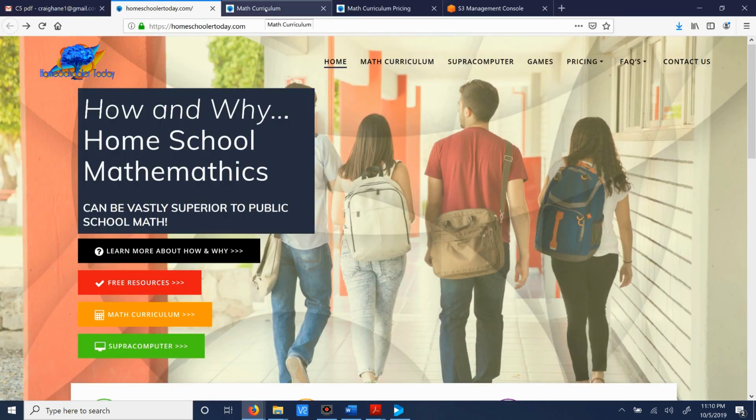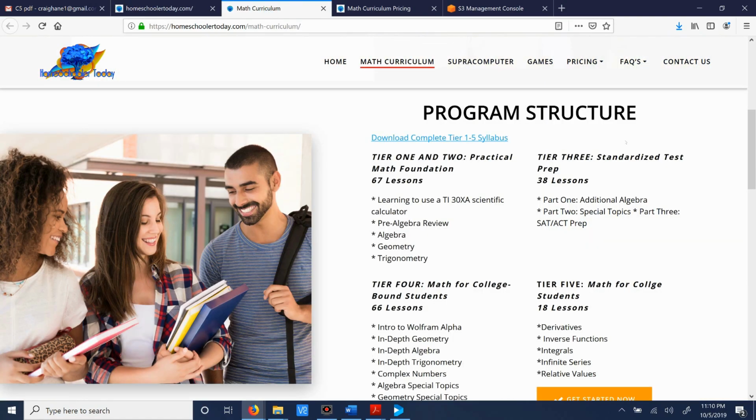Now, in order to see how to buy it, you go to Homeschool Math, Homeschooler Today, and look at Math Curriculum. Click on that tab, and then you're going to be able to see, okay, here's Tier 3. Now, we've already in previous chapters talked about 1 and 2, practical math. Everybody needs that. This is valuable for everybody. This is for you guys that are going to go to college and take the SAT.